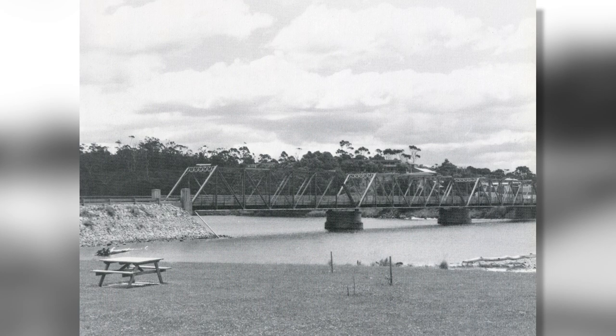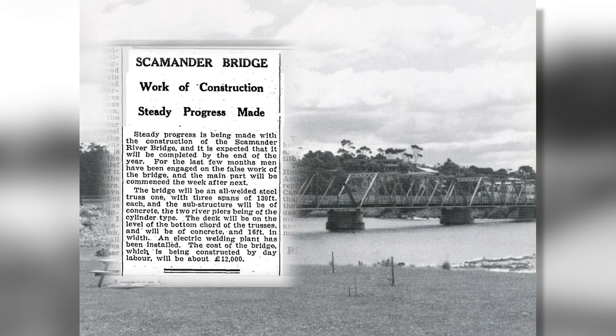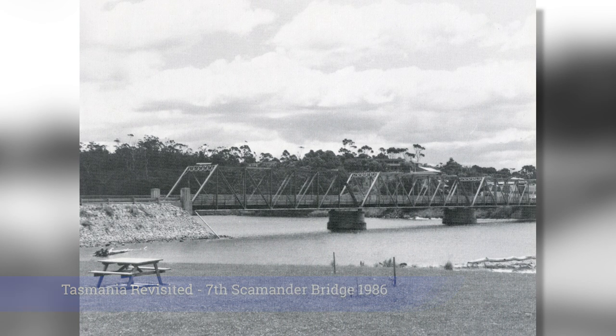Technology finally came to the rescue in 1936. Bridge number 7 was built with concrete piles and steel trusses. This bridge was still in use when the Tasmania Revisited authors took their image at Scamander in 1986.